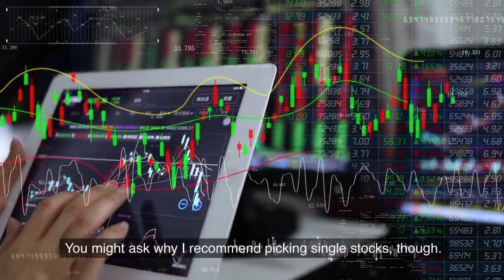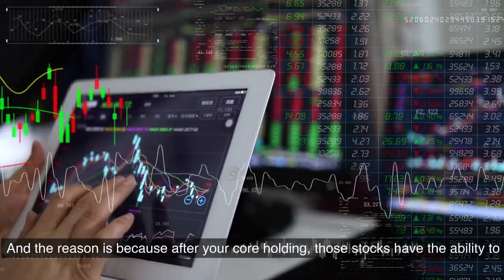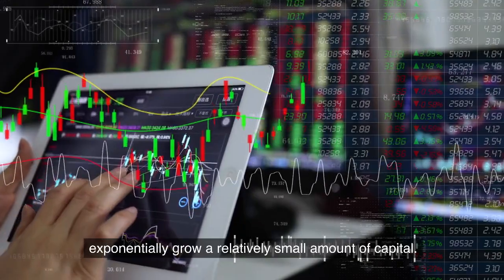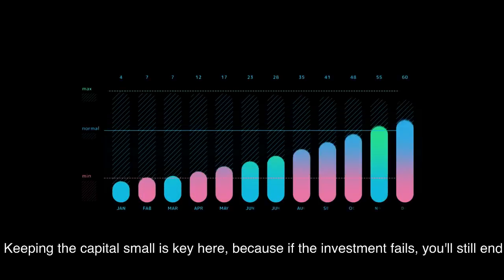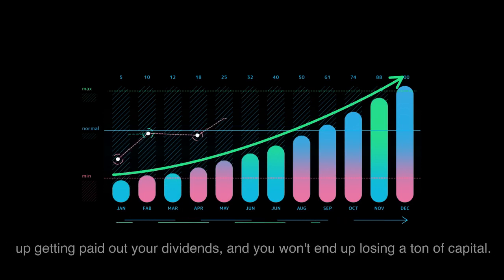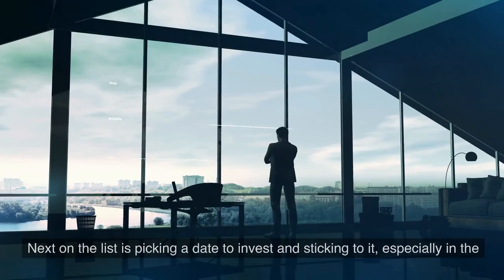You might ask why I recommend picking single stocks though. And the reason is because after your core holding, those stocks have the ability to exponentially grow a relatively small amount of capital. Keeping the capital small is key here because if the investment fails, you'll still end up getting paid out your dividends and you won't end up losing a ton of capital.